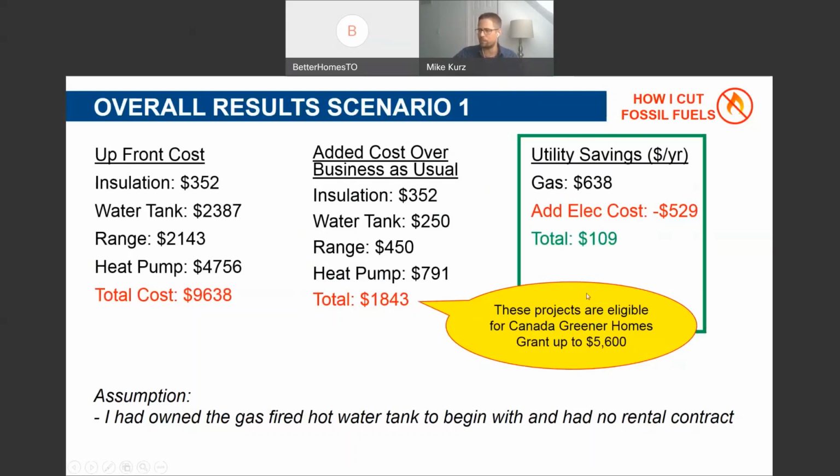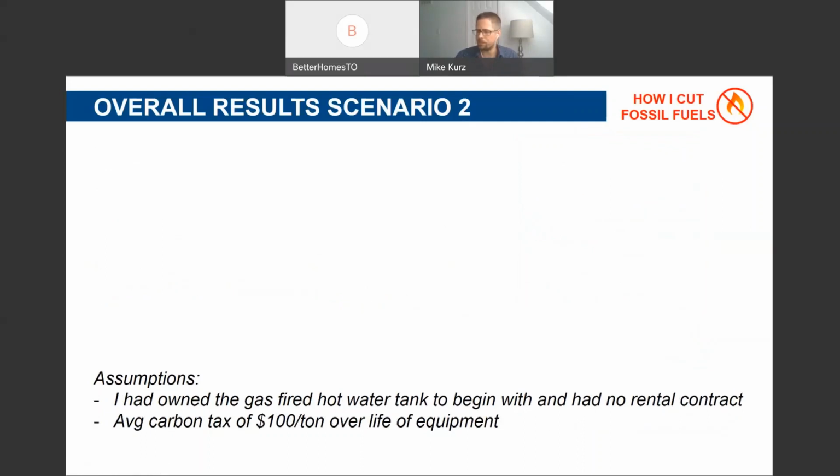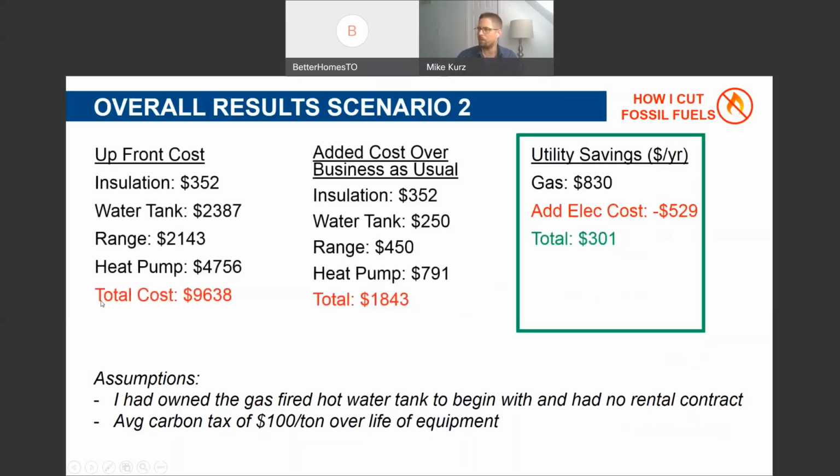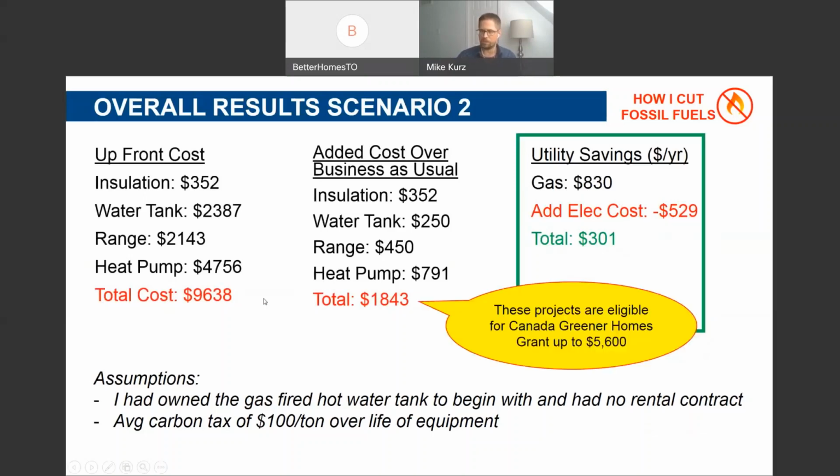Some of these measures are now eligible. I was not able to take advantage of this. I did this stuff before this program existed. So your payback on your added cost could be instantaneous. Another scenario, so I mentioned the carbon tax going up. If I assume an average carbon tax of $100 per ton, in addition to the previous assumption, let's see what the impact is there. So this is all the same, but now my gas is going to be more expensive and my savings are $300. So even without rebate, it's a 6-year simple payback. But with the rebate, once again, you could get instantaneous payback, which is awesome.